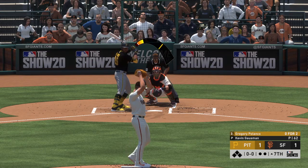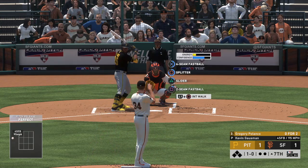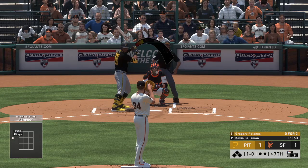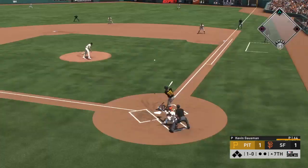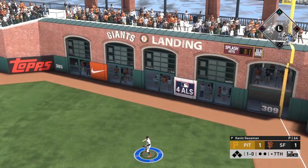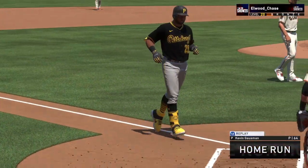First pitch of the at bat on its way. 4-1. Swung on and belted to right by Polanco. This one's deep. Into the cove and gone.